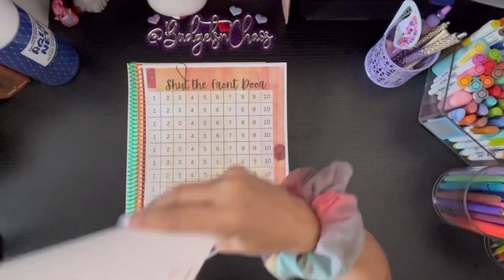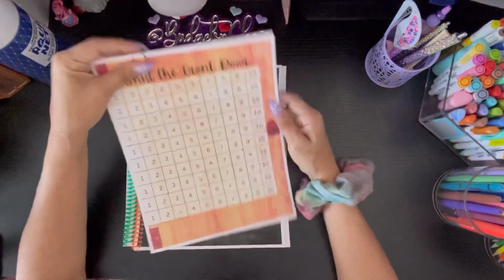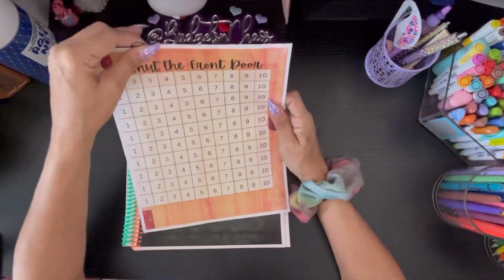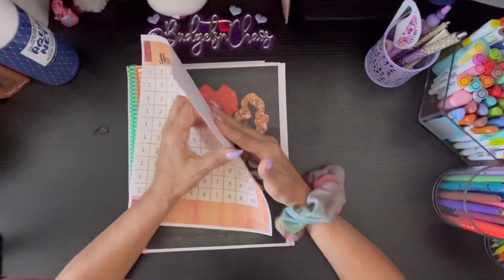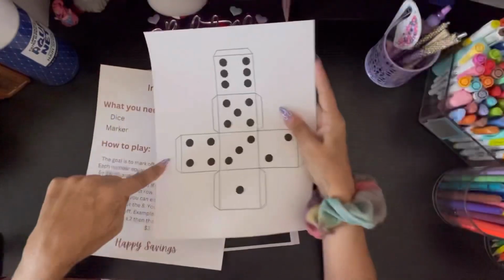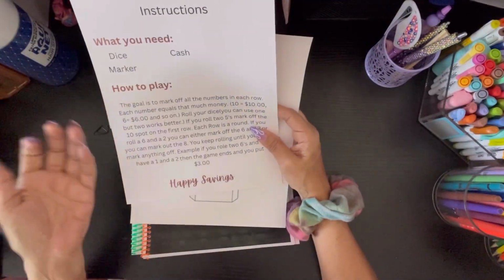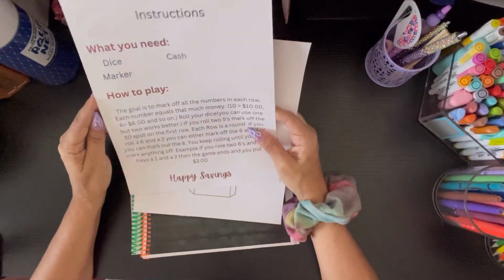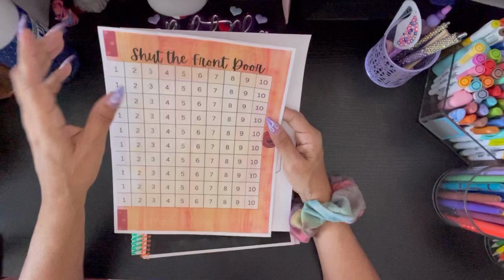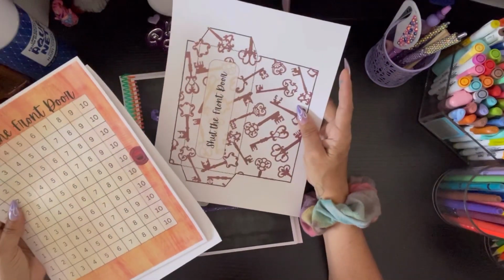Okay. And then she also gave me Shut the Front Door, which I like. So denominations of 1 through 10. This one I like a lot. So basically, this one, you need a dice, a cash and a marker. You're going to roll your dice, 1 through 6, and you color in whatever you roll. And it comes with the envelope as well. I think I said that already.